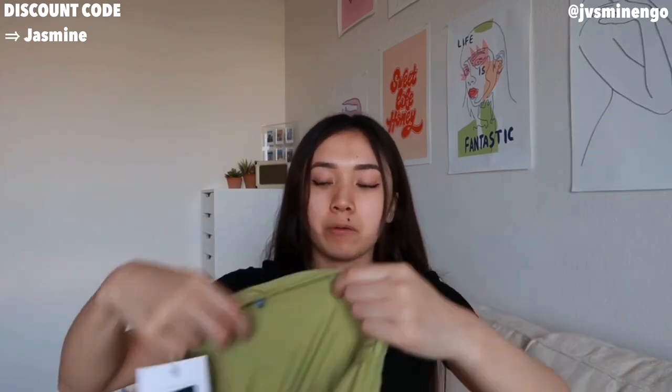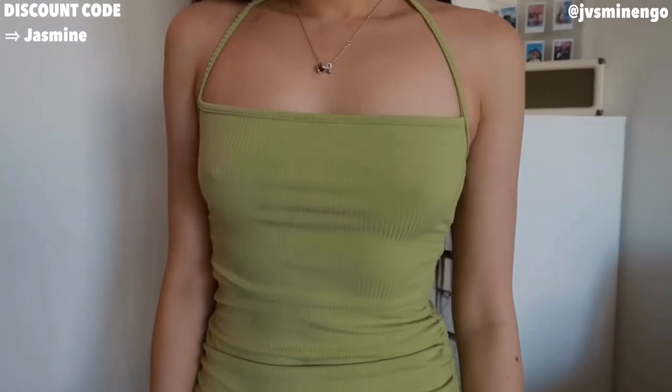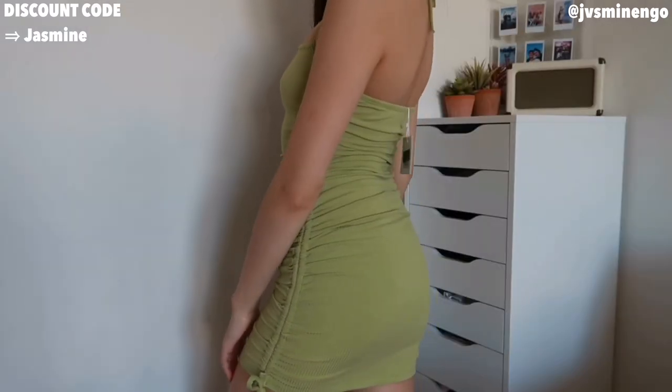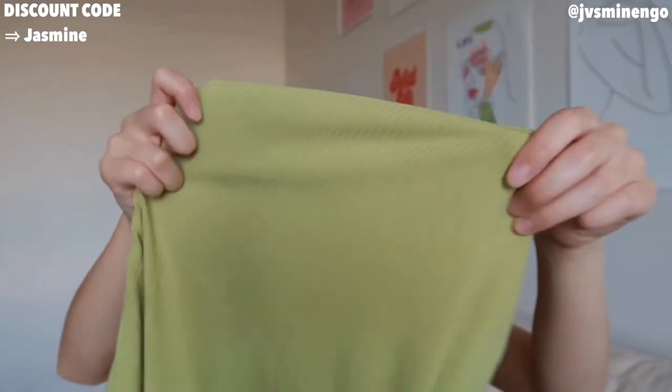Then we have another dress, and this is another bodycon dress, another item that's in a green color, and this is more of a darker pistachio green. I saw this on the cover page of the website, and the model was wearing it and she looked so nice in it, so I had to get it. I literally like this ruching detailing on the side. I feel like it always looks so flattering in clothing, and this one is thinner but it's not see-through, and it's also ribbed, so I feel like that's a really nice detail.